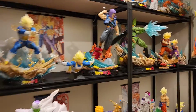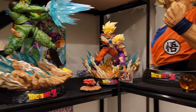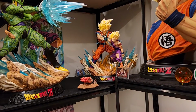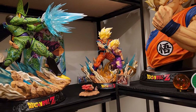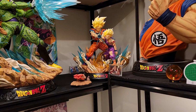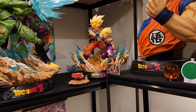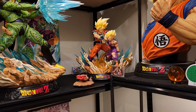Number 9 is going to be KD Gohan and Goku. This is pretty much a near perfect statue. I think the biggest miss is the light up. There's only light up in the little ball, not in the base, which I think is a huge miss. Granted, I don't care too much for light ups. There are 2 blast hands, but it's a pain in the butt to switch them out.